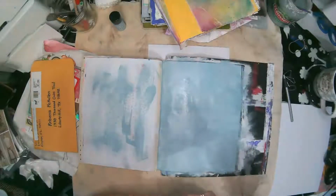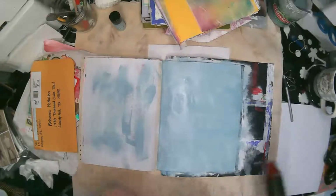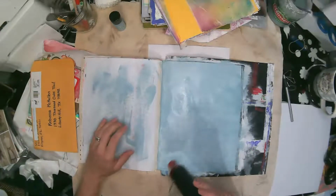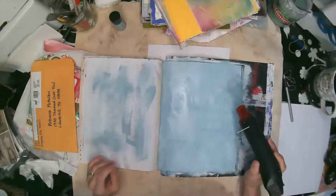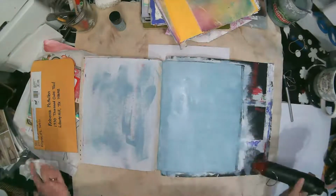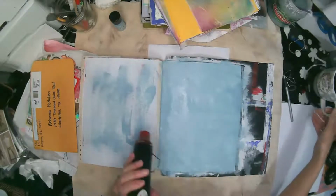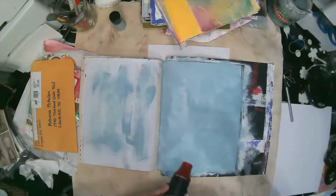Adding some water to my brushes. Okay. So yeah, and I got the AI one. It's the smart one. That's why it has Wi-Fi. My cats can sit in there and use their computer. I don't know.